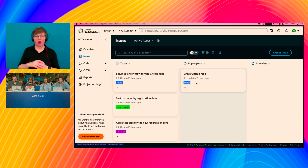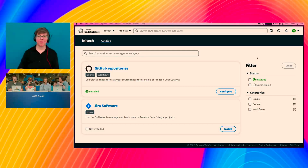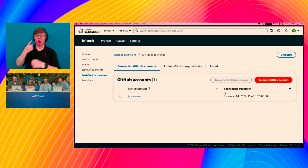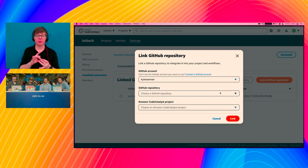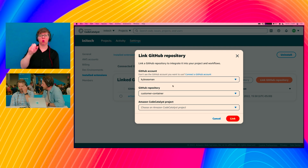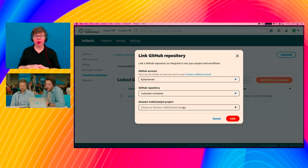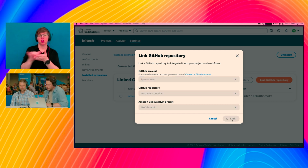So let's take a look at the GitHub. As we mentioned, toolchain is one of the 4 pieces that make up a project, and so right now we have a Jira integration, a GitHub integration, and we've got a great backlog of requests from customers for other integrations. But in the case of GitHub, this is hooked up to my personal account. And what I can do is come in here and link a new repo. So I set up a repo earlier. It's a customer database running on ECS. And then I'm going to link that to my New York Summit demo. And what's cool is this will get linked up.